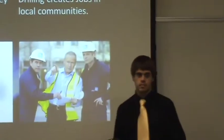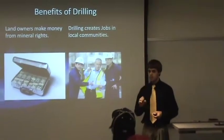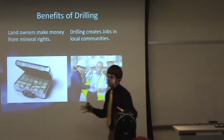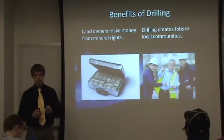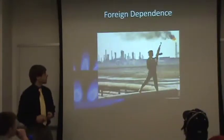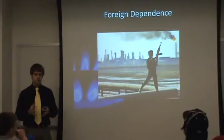Benefits: landowners make money. If you're a landowner, you can get a lot of money just from signing, and then you can get more money from the royalties. Also, it creates jobs. In Pennsylvania alone, the Marcellus Shale is expected to make 110,000 jobs over its lifetime. It's a lot of jobs for a lot of people in our tough economy, and a lot of people want that. But the biggest thing that people want is to get rid of our foreign dependence on oil. The thing is that vehicles are what's using a lot of our oil.